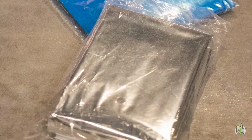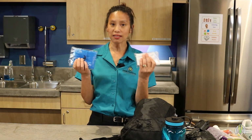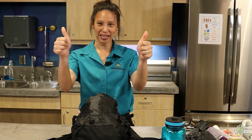Number 10, shelter. If you're on a long hike or there's a chance you'll be caught overnight, you want to bring a simple and easy to assemble shelter. And that's it. You are all ready to go on your hike.